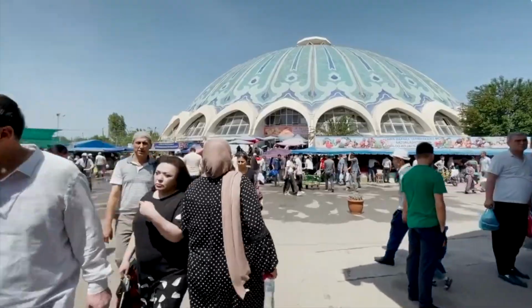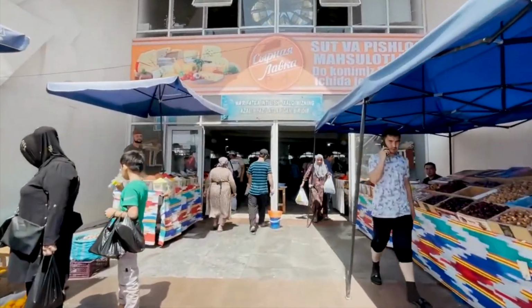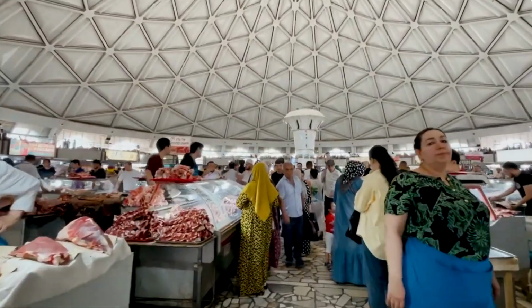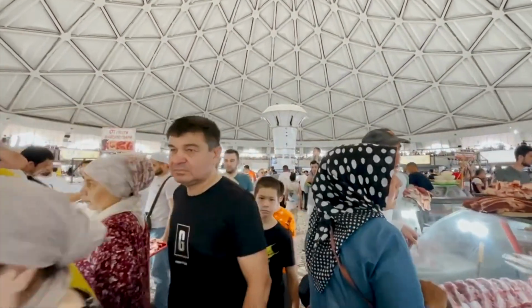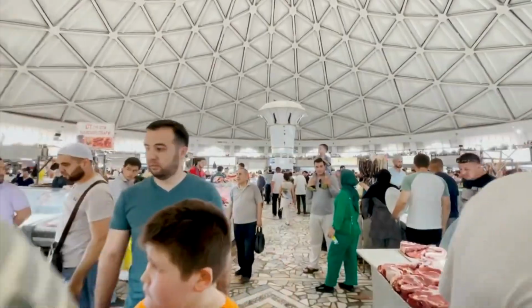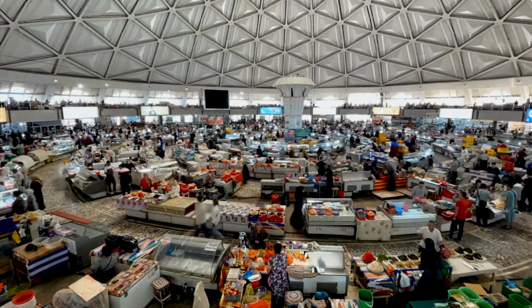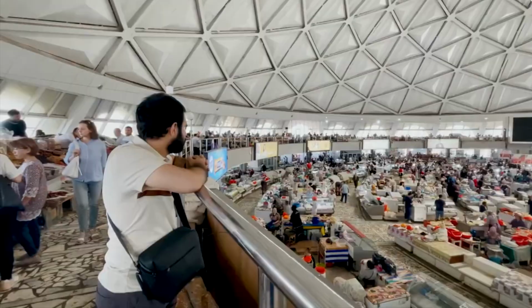Very modern. The next most famous place to visit in Tashkent is the Chorsu Bazaar. Now this is something I really regret not having been to, but I did go to the Samarkand Bazaar, so this is very similar to that. You get everything from dry fruits, fresh fruits, meat, veggies, spices, authentic Uzbek bags, shoes. If you want to buy souvenirs, this is the place for you.